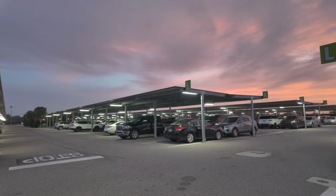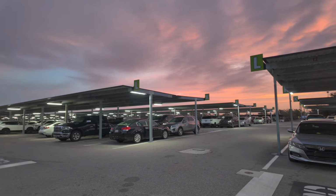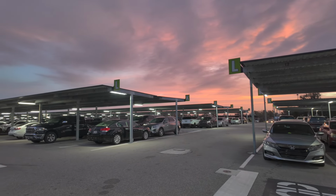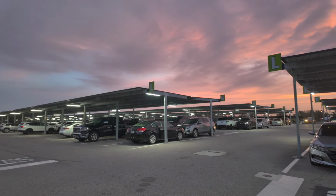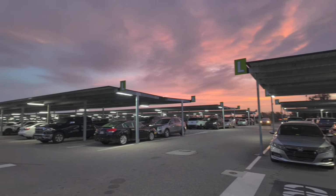And then you just get on a little shuttle. They'll come by and pick you up at your car and then take you to Terminal A, B, or C where you're going. So we're heading over to Terminal C, which is where the Brightline leaves out of. But this is where we like to come and park.